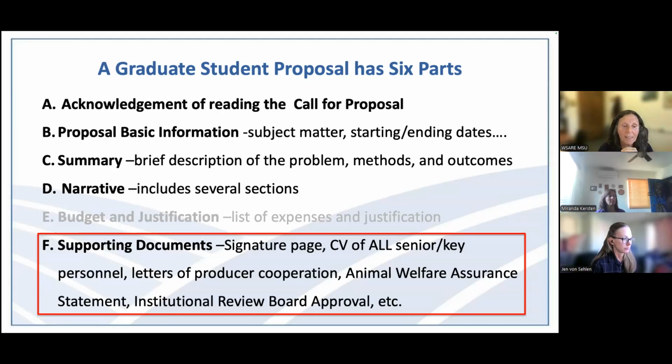If you get selected for funding, we need the approval of your institutional review board for human subjects, likewise for experiments with animals. So an initiation of the approval process for submission is okay. If you get selected for funding, you need to complete that process.